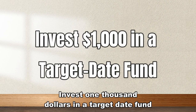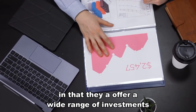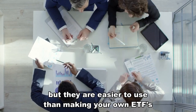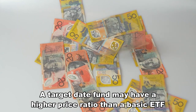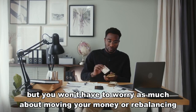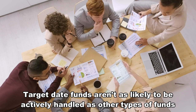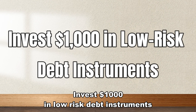Invest $1,000 in a target date fund. Target date funds are similar to ETFs in that they offer a wide range of investments, but they are easier to use than making your own ETFs. A target date fund may have a higher price ratio than a basic ETF, but you won't have to worry as much about moving your money or rebalancing the portfolio over time. Target date funds aren't as likely to be actively handled as other types of funds, and fees are higher for actively managed funds.